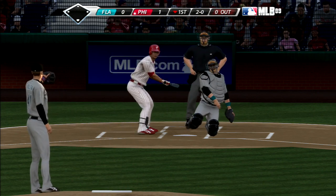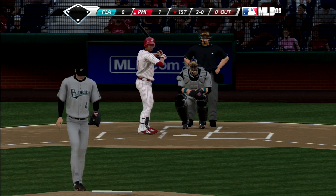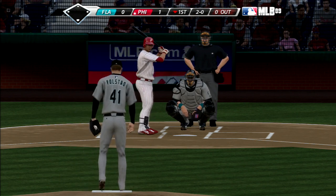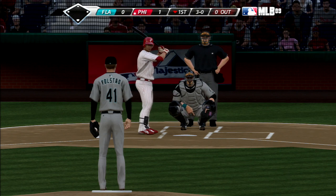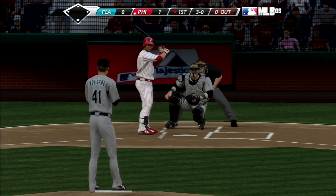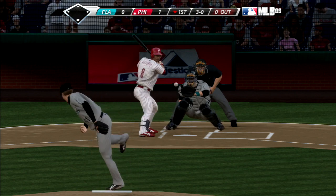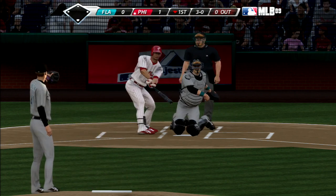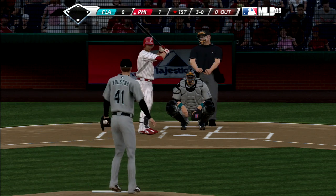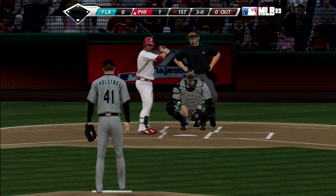Outside with that delivery, and it's 3-0 now. And he's lost the zone out there a little. He might still be stewing about that first pitch being called a ball. Taking all the way that time, it's 3-1. And you knew he'd be taken because he just wants to get on base and do his damage from there.